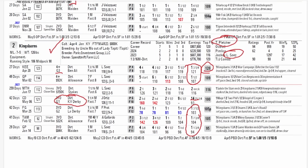Let's go on to the 2, Kingsbarns. If you've listened to this podcast for any period of time, you've probably heard us talk about Kingsbarns in the past. This Todd Pletcher, Luis Saez horse did run in the Kentucky Derby last year in 2023. Finished 14th, didn't have a great showing. That many horses in the race, though. He didn't have a great trip.